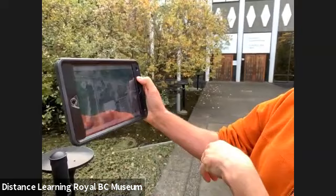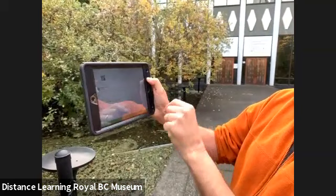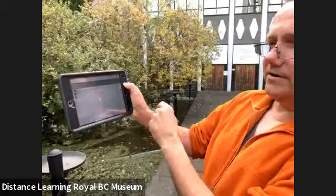Save. Oop, I think I hit the power. Save. And it'll say again, and then you just share. And it'll upload and it will tag to the RBCM's account because of that simple little note that you added into the comments field. So very simple, tag it, be part of the museum and help science in general.